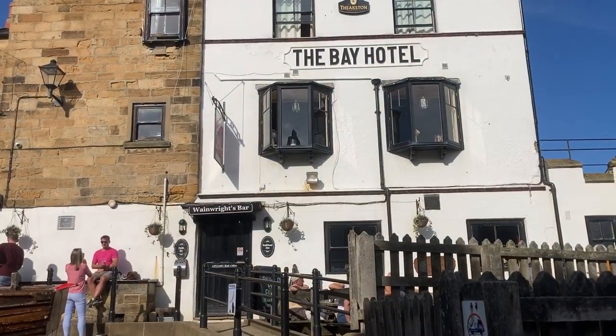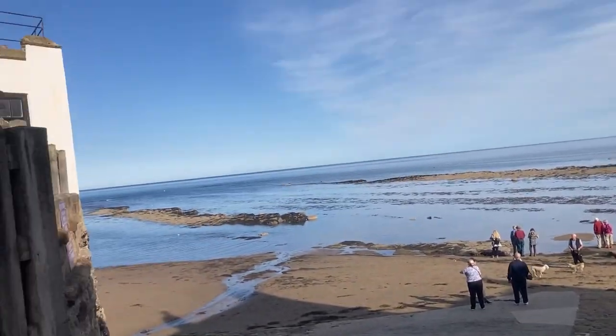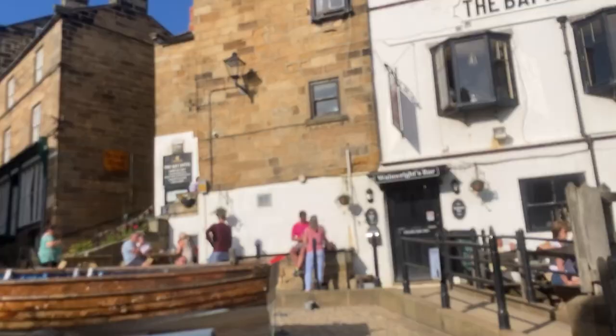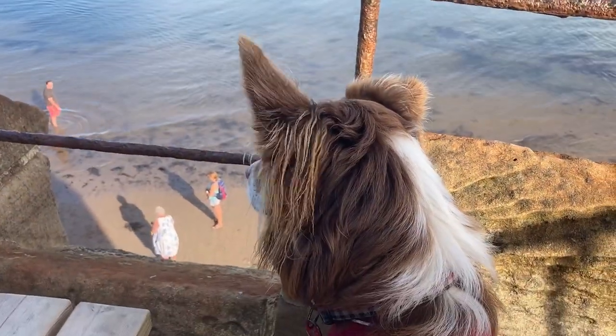This is the Bay Hotel. This is the pub where everybody comes to dip their toe in the sea when they come to the end of the Coast to Coast walk. Off with the rain lights, famous walk. There we are, end of the walk.